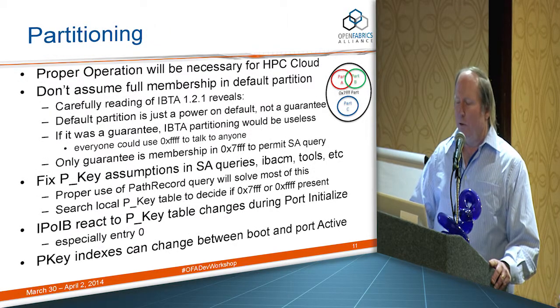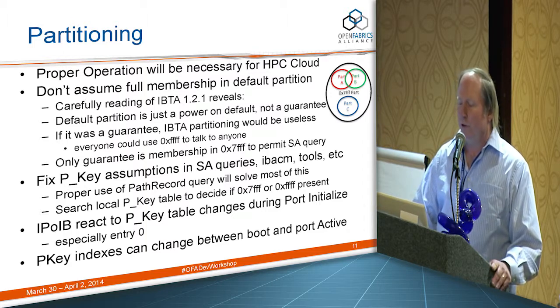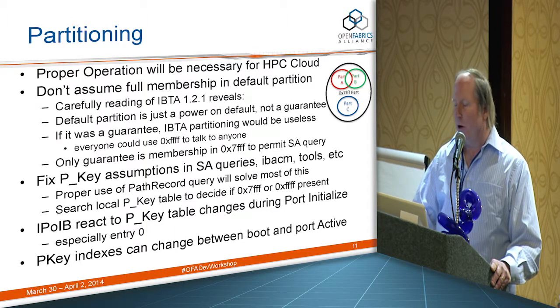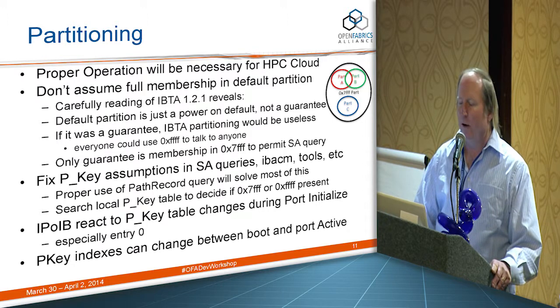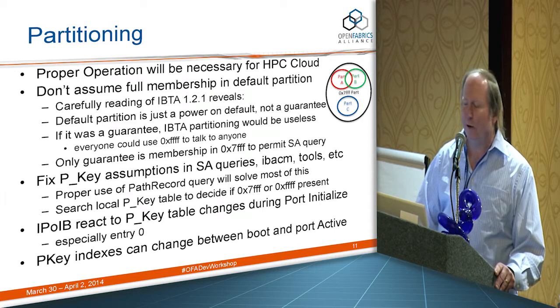Another big area we need to look through is partitioning. One of the things that's starting to occur is we're seeing HPC clouds being built in other cloud-type environments, in which case multiple tenants are important, and partitioning is a logical solution for those needs. And so one of the big things that's scattered throughout a lot of OpenFabrics are some bad assumptions. If you read the IB spec, it talks about the default partition, and so a lot of apps have hard-coded the default partition and just say, oh, I'm guaranteed to be in this partition, let's go.